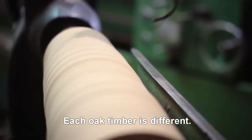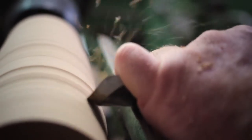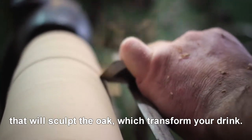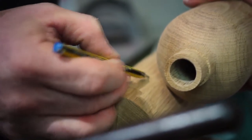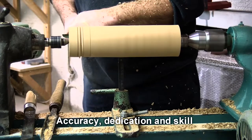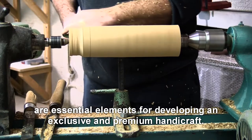Each oak timber is different, so there are no two identical bottles. Our project requires expert hands that will sculpt the oak, which will transform your dream. Accuracy, dedication, and skill are essential elements for developing an exclusive and premium handcraft.